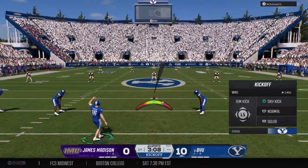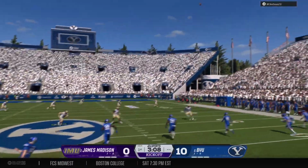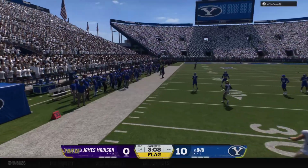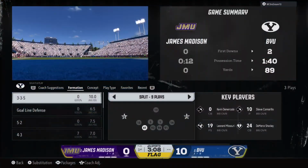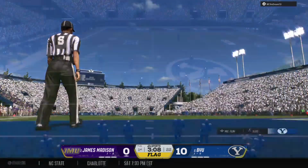They come away with 3 points on the drive, and now the kickoff team will boot it away. And a misfire there on the kickoff as it goes out of bounds. And the head coach will decide to accept the penalty and take the yardage.